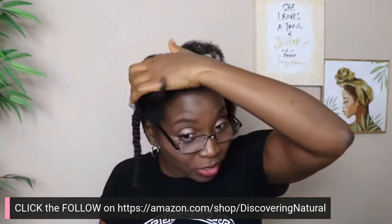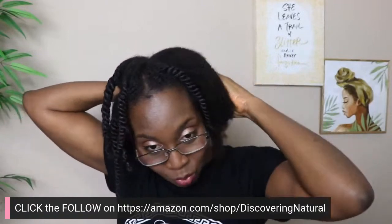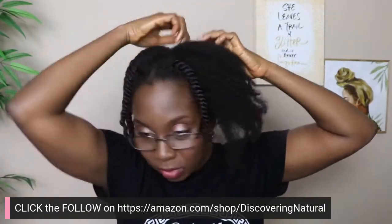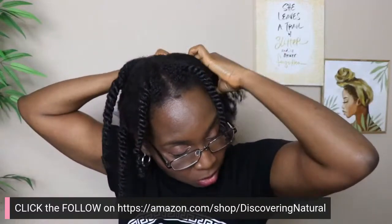So I've moisturized this section. You can see how nice and juicy it looks, and it almost looks as if my hair is darker. Can you believe I need to wash my hair? My hair is due for a wash. I might wash it tomorrow or so. I was going to wash it today, but life takes over. So I'm just taking this section. I'm going to make it a little bit smaller, using my finger instead of a comb.